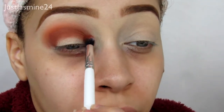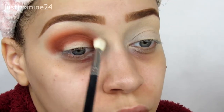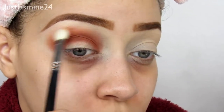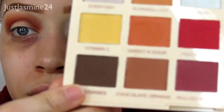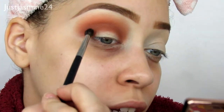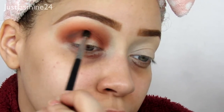going to apply that eyeshadow again, and taking Sweet and Sour. I'm not adding any more, like I'm not picking up any more of that shadow. I'm just using whatever's left on that brush. And then I'm going in with the Morphe M507 brush, and I'm going to take this shade Brownies. It's a really dark matte brown shade, and I'm going to put that right in there in the crease to deepen it up, give it some depth.